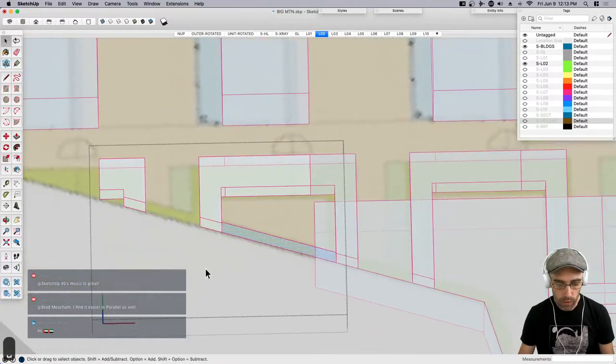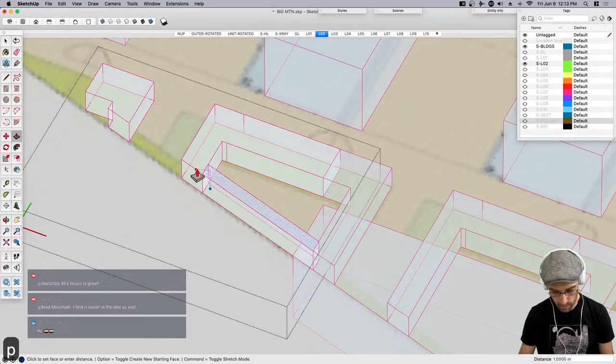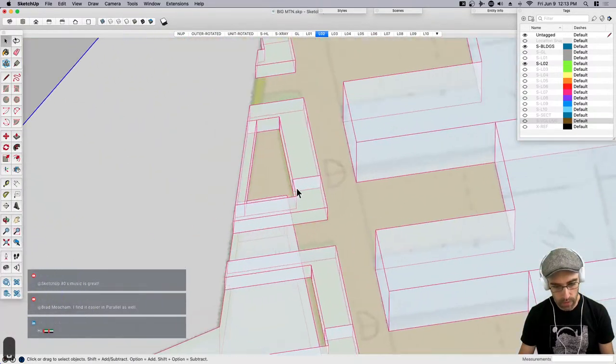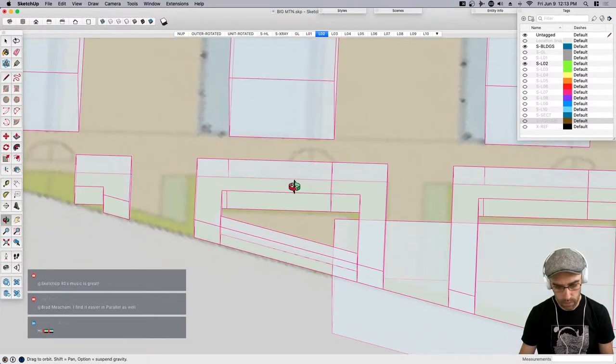What's going on here? What did I miss here? If I go up, there's this little space here, but how do you get into it? Jump? No.